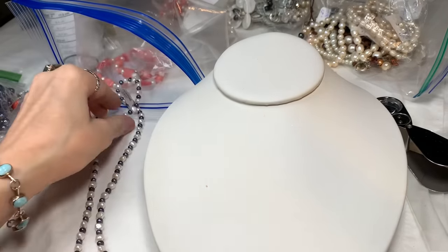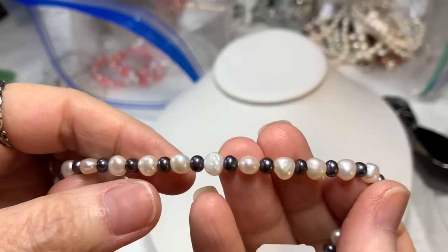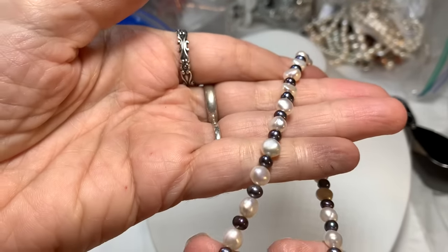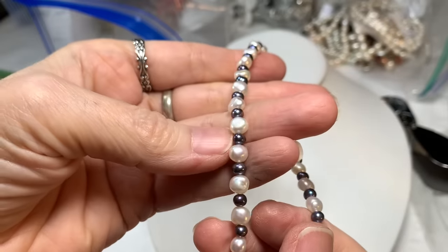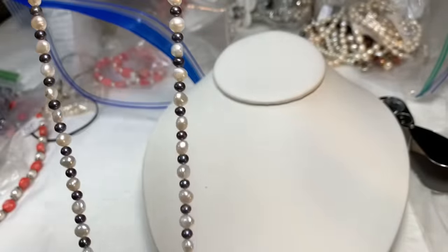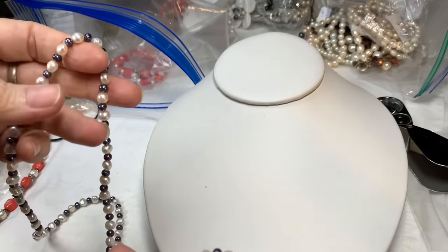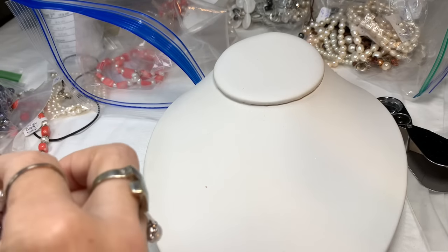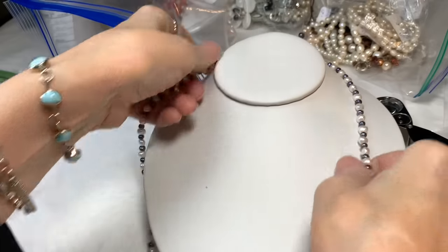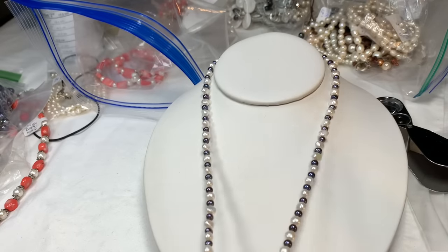Okay, next, I did not price this one on the last video either because I knew they were roundish pearls and they had peacock pearls as well. And I also knew that the coloring was really pretty on this. They have a pink hue to them and they have the peacock pearls in between. So this, let's see, did this have a clasp? All real pearls, peacock, 34 inches, so it's an over the head piece. And yes, so I guess you'd wear it long.